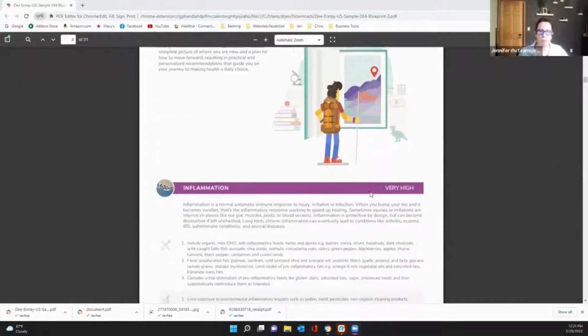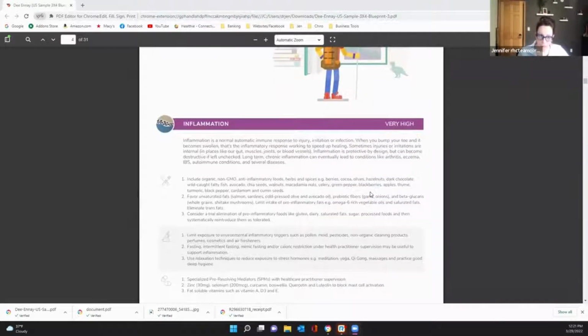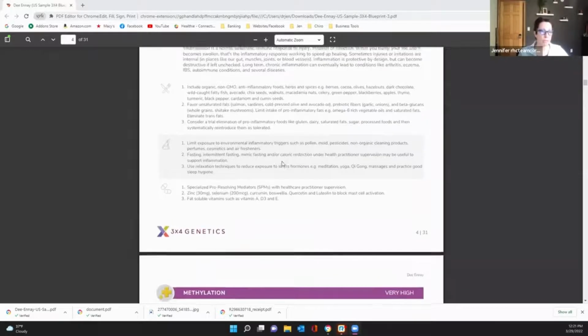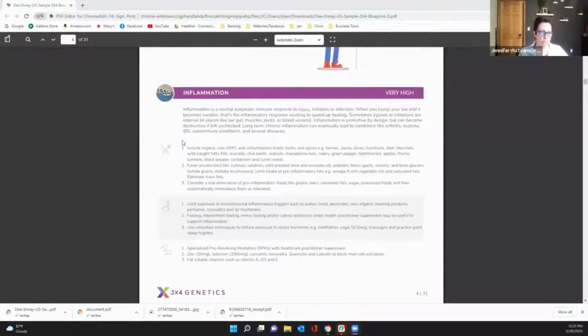So the summary for this person, and again, this is just a sample person, we're going to look at several areas. One of them is inflammation. Inflammation is high in this person. And then in each of these categories, so the first category is inflammation, we go over what type of dietary changes you can make, including very specific foods that you can add that would be anti-inflammatory in this case.